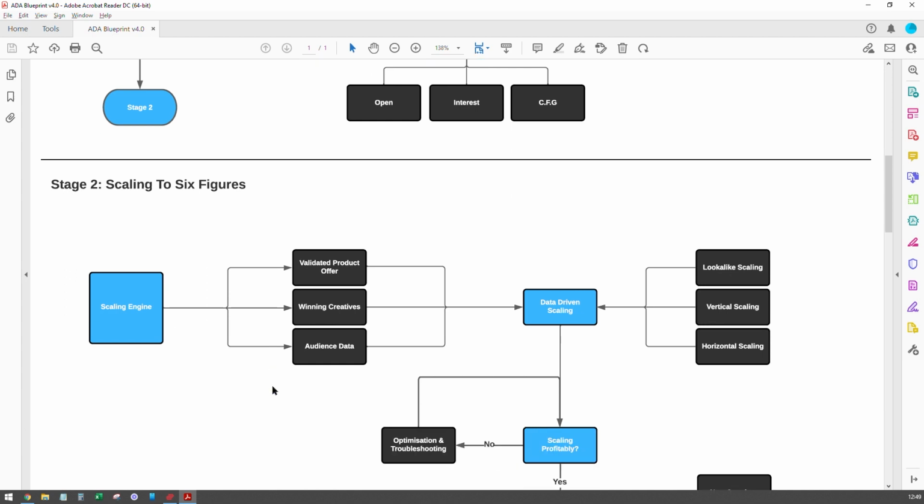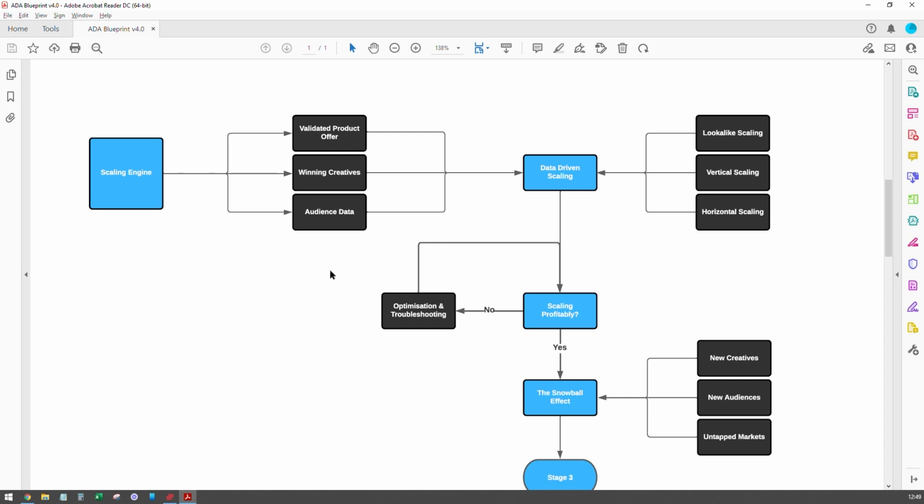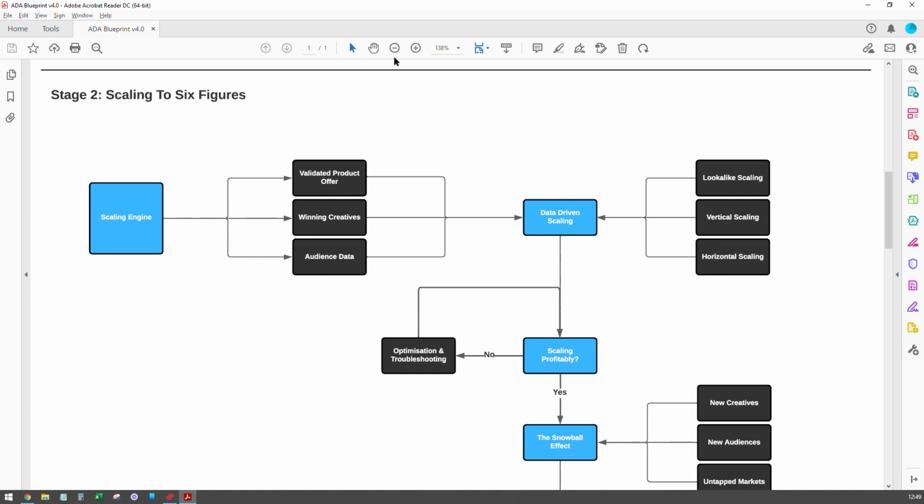Now, when it comes to stage two, once we've laid the foundation here, stage two is really just about scaling that business as high as we possibly can. So you go through a scaling engine where you take that validated product offer, all of your winning creatives, all of your audience data, and we use data-driven scaling strategies to scale that as high as we possibly can.